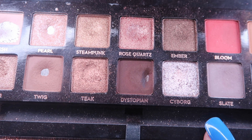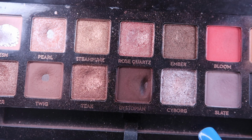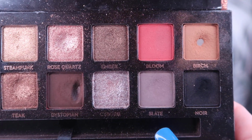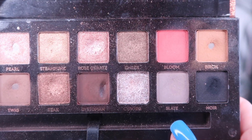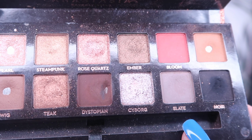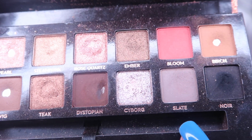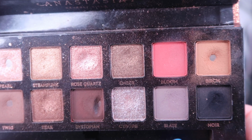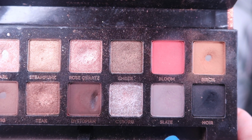And then moving on to Slate, I also reached for Slate 2 total times in February, putting me at 3 total uses in this project. Slate grays in general just are not a shade I reach for that frequently, so this shade is going to be quite difficult, I think, to hit pan. Even thinking of mixing it with other shades within this palette, I'm like, meh, I don't really know.